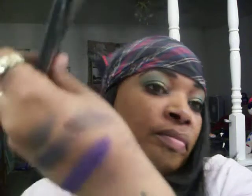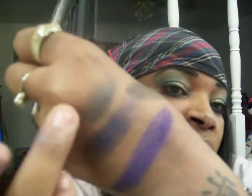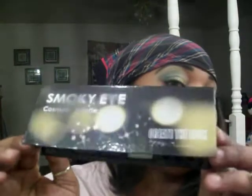This is the romantic eye. I showed y'all that one. I showed you the Vixen Eye. Showed you the metallic eye. And then this is the smoky eye. All blacks and silver, and pearl white and white and dark gray. That's the black. That's the gray. Those are gorgeous. You can't beat that. Look how cute the little palette is. And it just opened up. Those are too cute. $3.